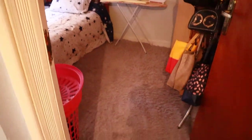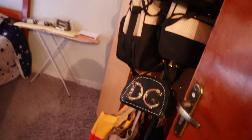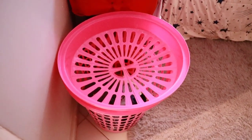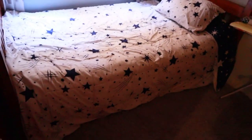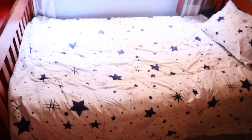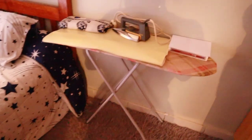Over here, this is the first bedroom. Here I've put some of my bags. Yeah, we have a laundry basket over here. Then we have this carpet that you can sit on over here. This is my baby's bed. Most of the time analalala hapa mchana. So, and over here, this is where I iron my clothes. The top bed haitumiki. So, iko tu.